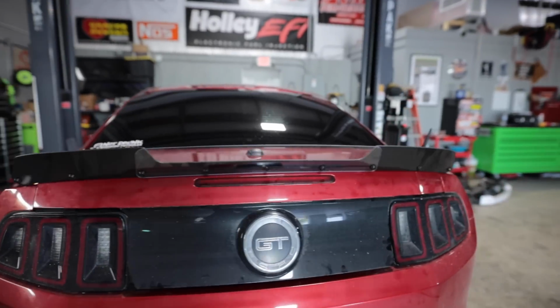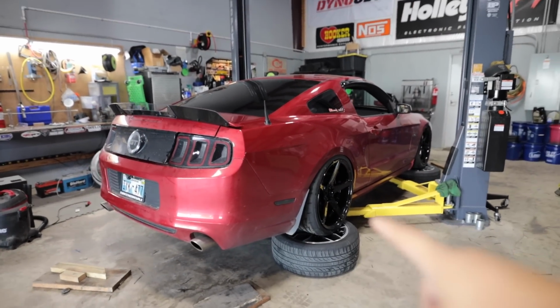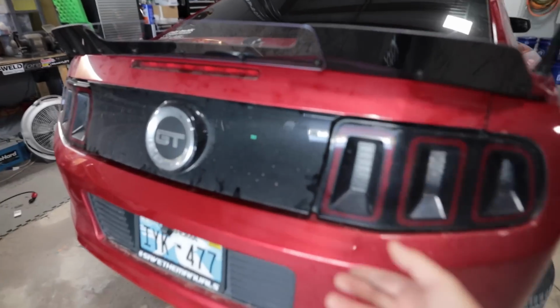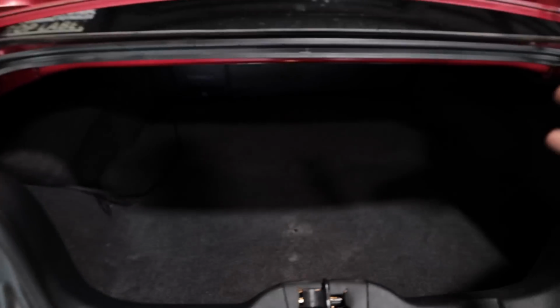So you guys already saw that I got the Wickerbill installed on here, and the Wickerbill looks so much better now that we've got some wheels to complement and accent it a little bit. But check it out inside of the trunk in here. Doug finished up last week. His sub box that he had in here is still out, but I wanted to show you guys before we put everything back in.